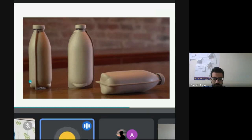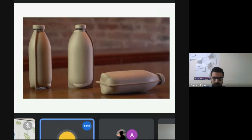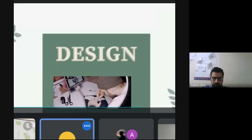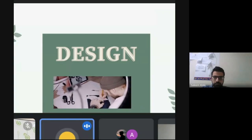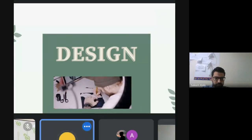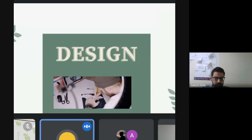Now, this is the last design that we used, after using an app we'll be mentioning later. This is the last thing that we used and how it looks. Now we have reached the design part. We'll be mentioning our steps within this design and how we managed to use the software to make a 3D model of our design.